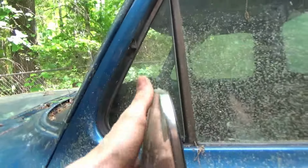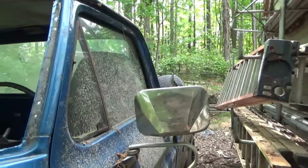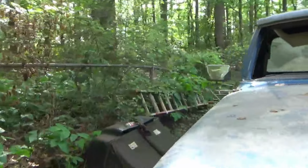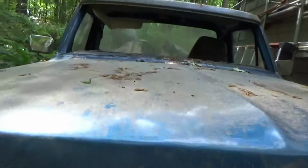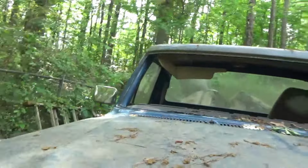I do not think those are stock mirrors. I think those are an aftermarket design. But at least they both match. Now let's see what we're working with under the hood.